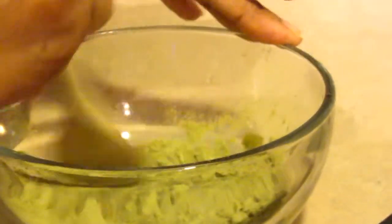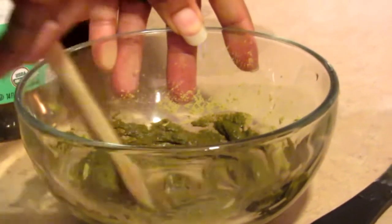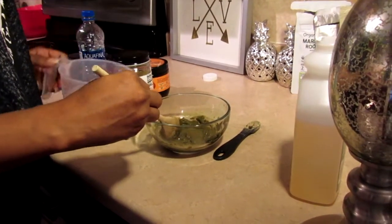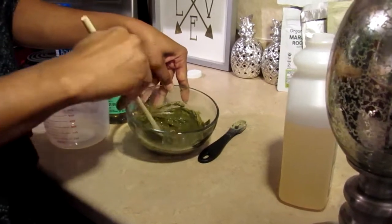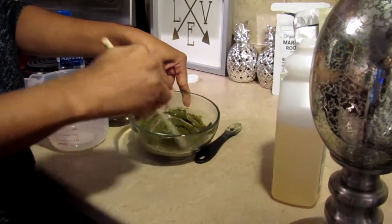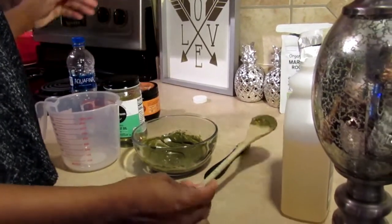Yes, this conditioning gloss is really good. Curly Proverbs, she really has inspired me to use these things with her research, and then I research for myself, and I'm like, yes, this definitely is worth it. Okay, so as you can see, I am making it, and this is the consistency you want it. Okay, and then you're going to find your favorite deep conditioner, and you're going to add it to this mix. And this is going to give you all of the properties we discussed earlier.